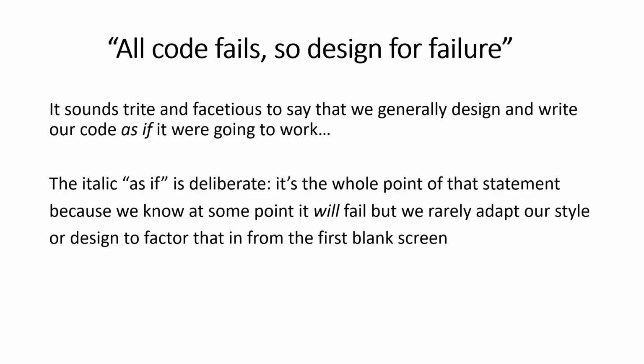Now, it might sound trite and facetious to say that we generally design and write our code as if it were going to work. Why wouldn't you? But the italics, the "as if", is deliberate. Let's just stop and think what we're saying here. If we accept that all code has bugs and that it's kind of impossible to write without them, then why do we behave as if our code doesn't have bugs in it? We know at some point it will fail, but rarely do we adapt our style to design that in from the first blank screen and tippity-tappity on the keyboard. We write code as if it's going to work, and that's not how it works. So the first golden rule there is: design for failure.